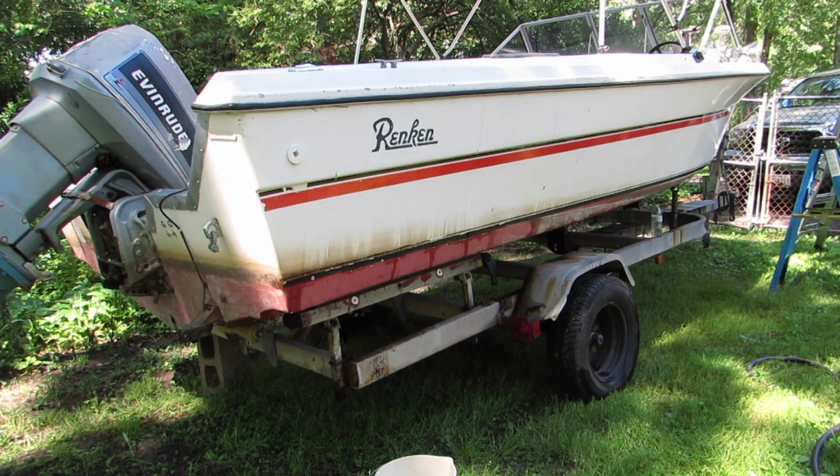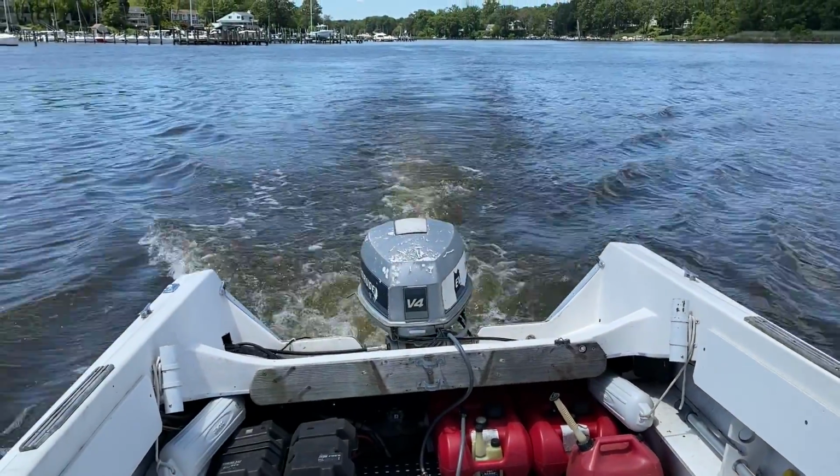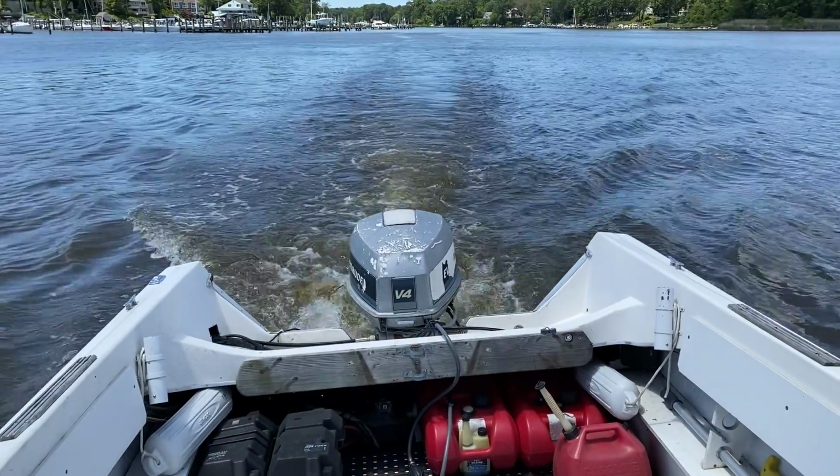I just went ahead and got these because I didn't have any tags for the trailer, the lights didn't work, and the trailer would never pass inspection in the state of Maryland. And by this time, I had gotten all of my engine starting problems completely sorted out.